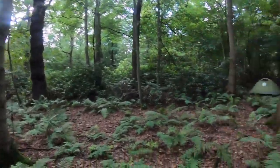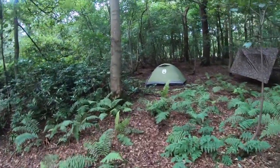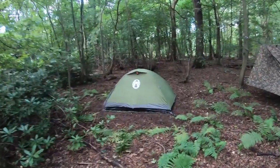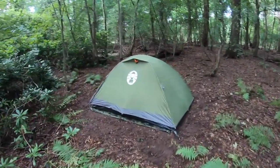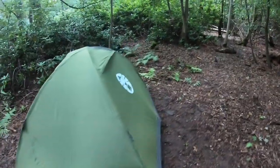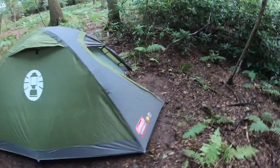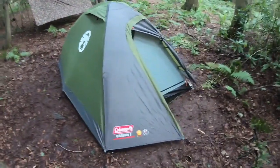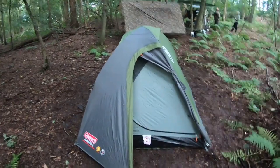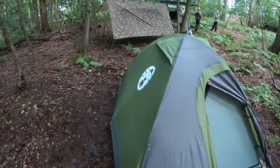So obviously our Elliott's new to all this, so he's been out and bought himself a tent just to make sure he's happy with doing it. So this is his little setup, kind of little tent. He's got his tarp top underneath as well to keep it covered. But yeah, so Coleman's Darwin two-man tent. It's got a canny bit of space in it. It's his first time setting it up as well, so he's done a canny little job of it.